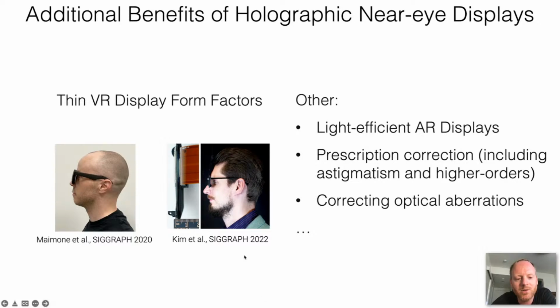And this year at SIGGRAPH, in collaboration with NVIDIA and Jong-Yoon Kim, we are also showing another VR display design that uses phase SLMs together with a waveguide to enable an ultra-thin VR display that is really in the form factor of eyeglasses. And if you're interested in that, I'll refer you to that paper. But the basic idea is that we can use these phase SLMs and holograms not just to create 3D images, but also to enable entirely new display systems that minimize the form factor compared to existing VR AR displays.